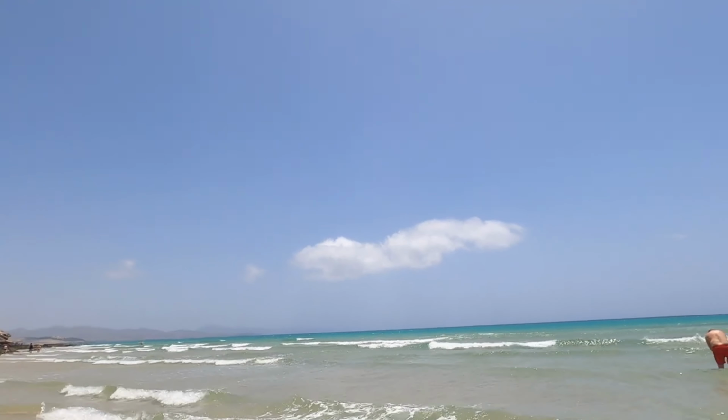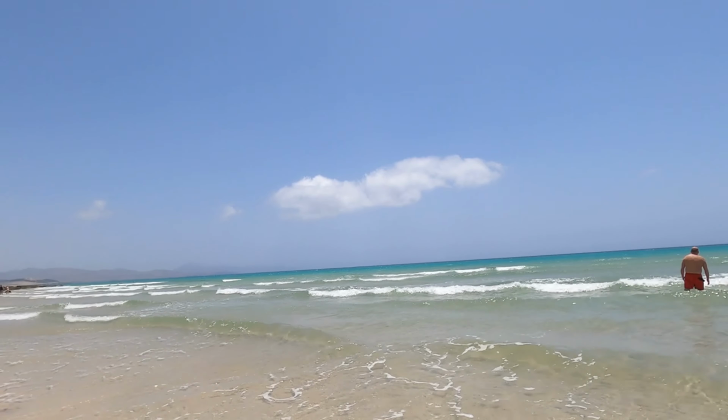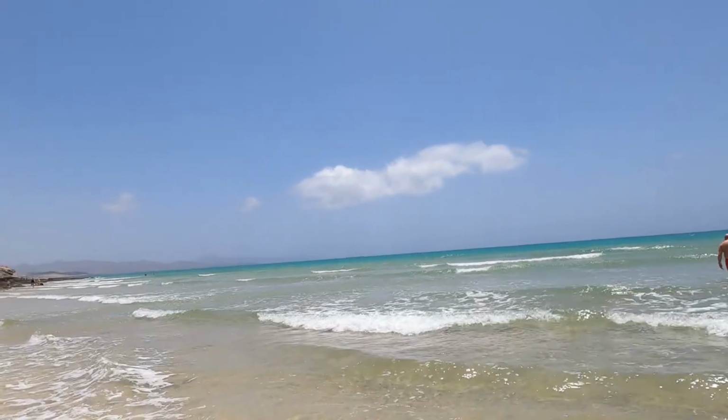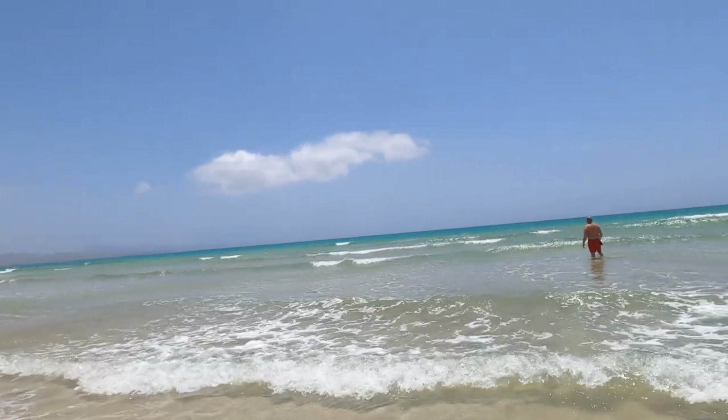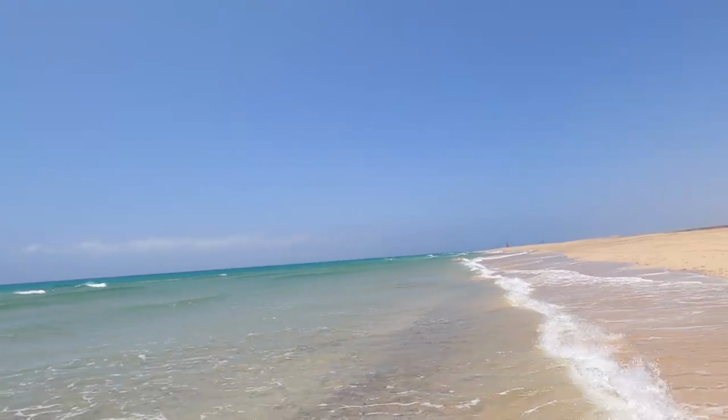If you're the adventurous type, Playa de la Barca has you covered. Try your hand at paddleboarding, kayaking, or just enjoy the gentle waves. The beach caters to all, making it an ideal spot for both thrill seekers and those seeking a more laid-back experience.